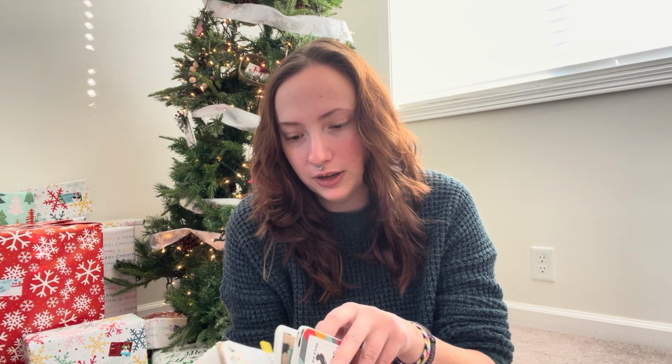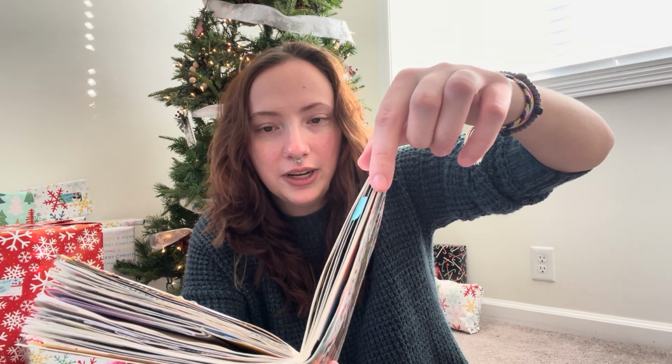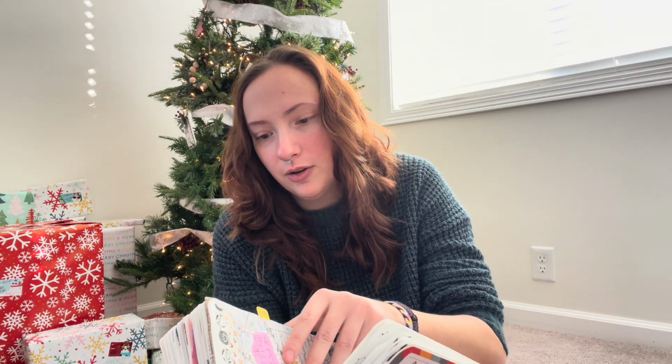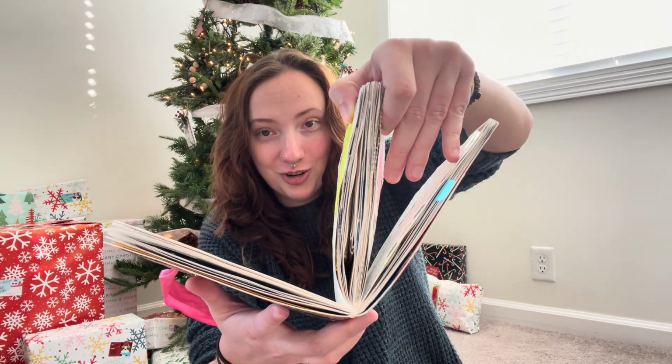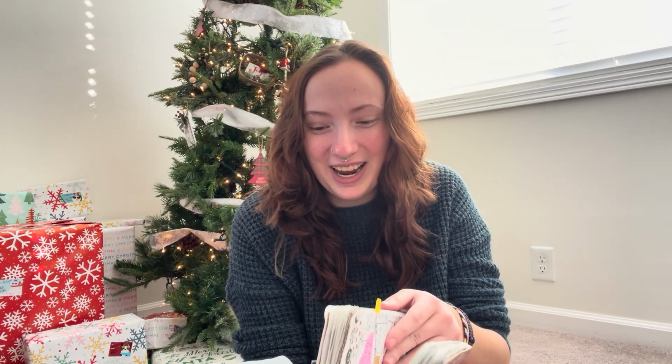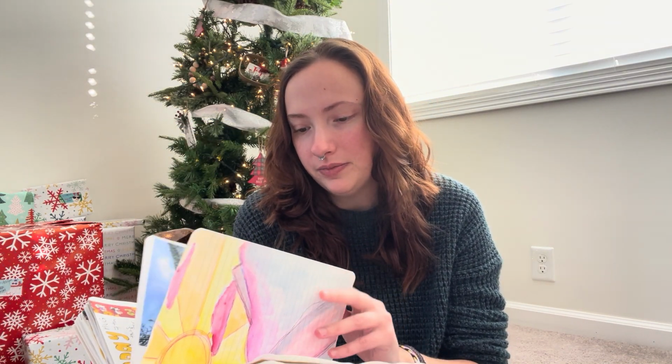So these pages here are regular journaling, and then all of this in the middle are travel journal pages. And I loved this journal. I kept the maps from Yellowstone. I did a little bit of watercoloring in here. I did a ton of collaging.